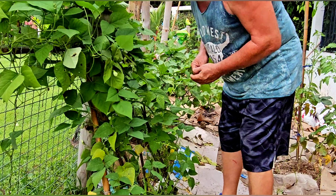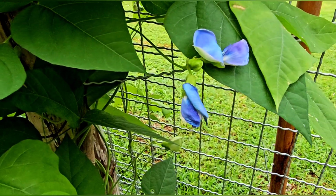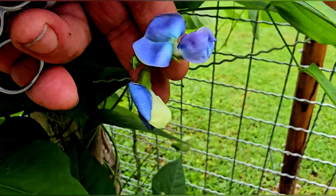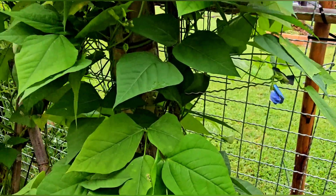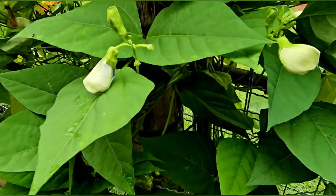Well, let me show you these flowers real quick, guys. Aren't those just beautiful? I mean, beautiful. And it just gets loaded with them. Loaded with those purple flowers. And then they fold in, as you can see.